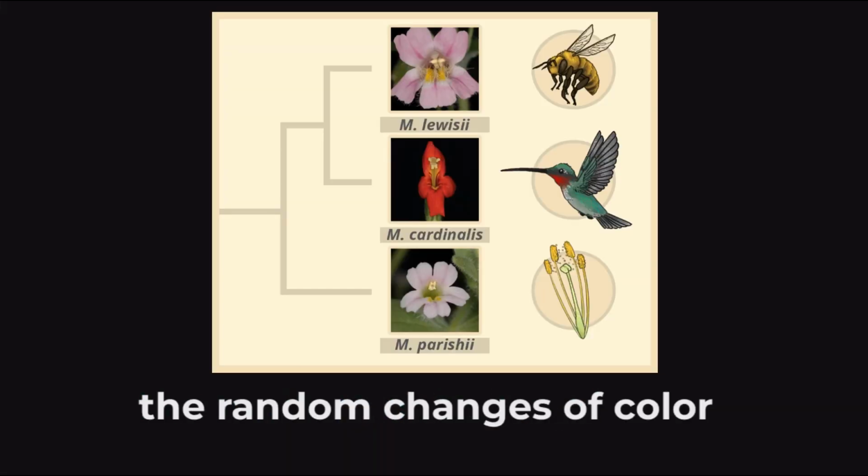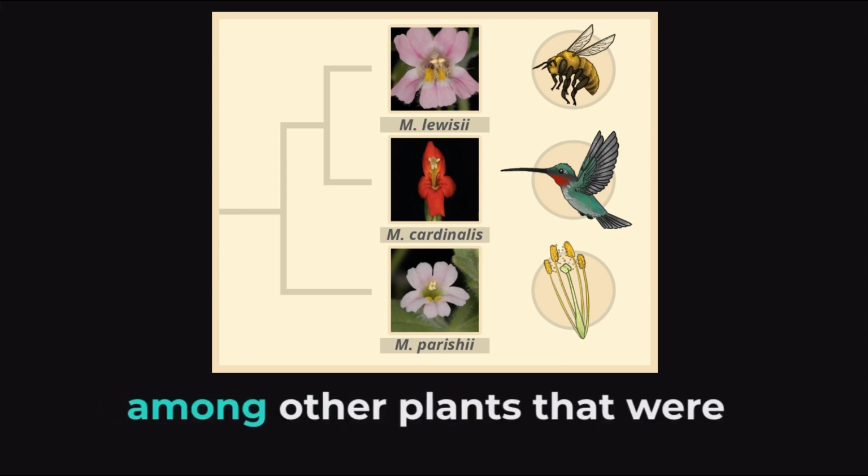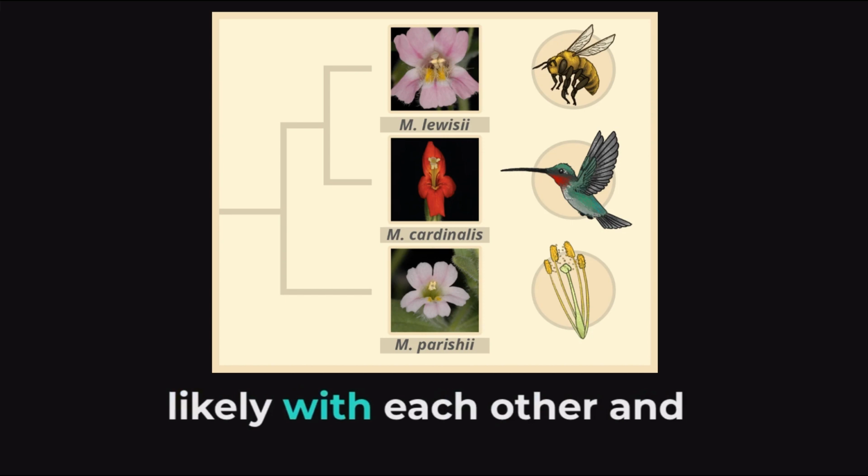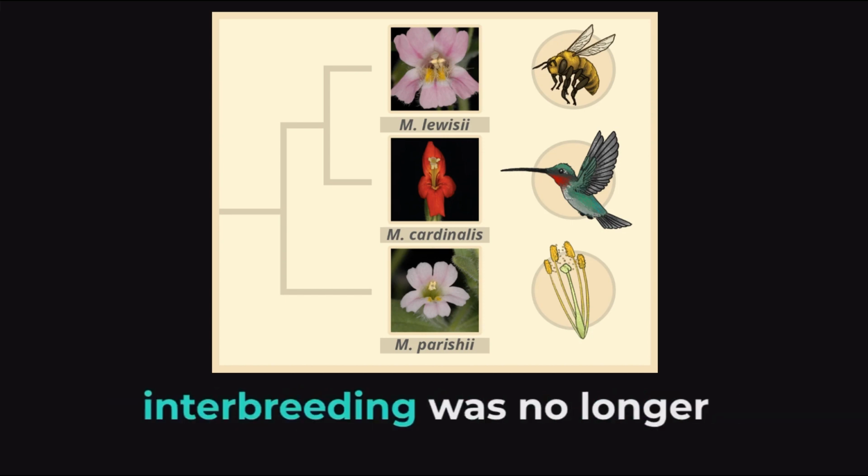In conclusion, the random changes of color resulted in different pollinators for the monkeyflowers, which contributed to reproduction among like plants, eventually becoming so distinct from one another that interbreeding was no longer a possibility.